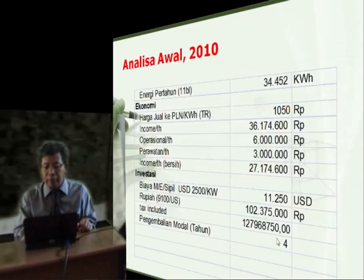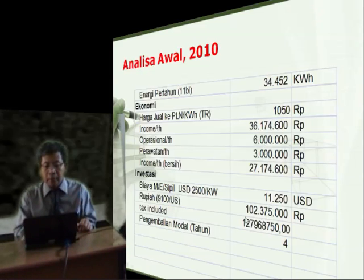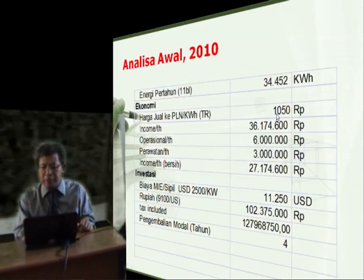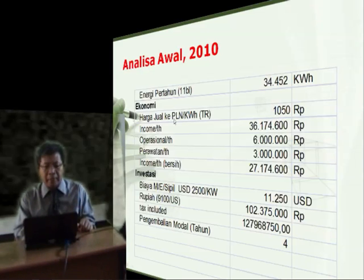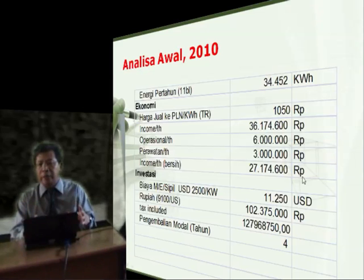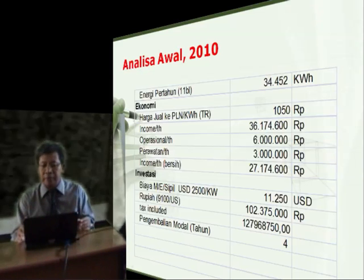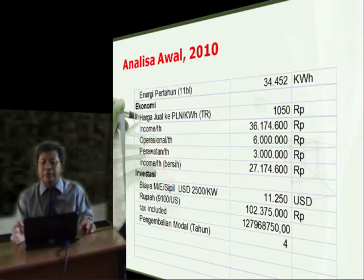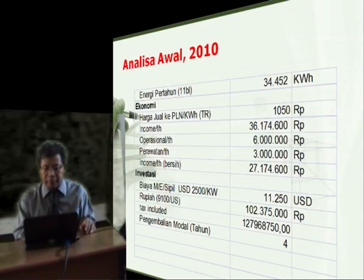We only need about 100, and 2 million rupiahs, and the payback period is also 3, 4, 5 years, because this is a very good price here. Per kilowatt hour, 1050 is a very good price from PLN. The problem is that we have to have good quality, stable electric production, and I think that if we have a good connection with PLN, then PLN hopefully can buy our electrical production.